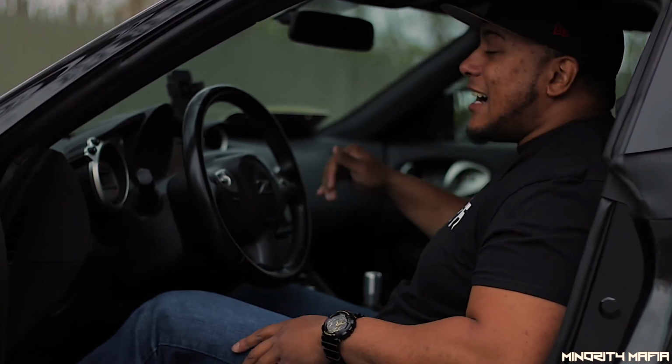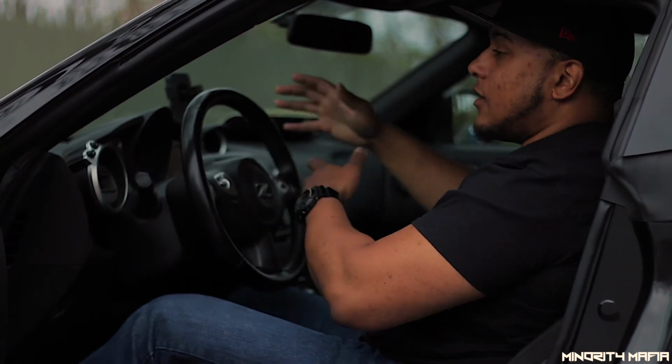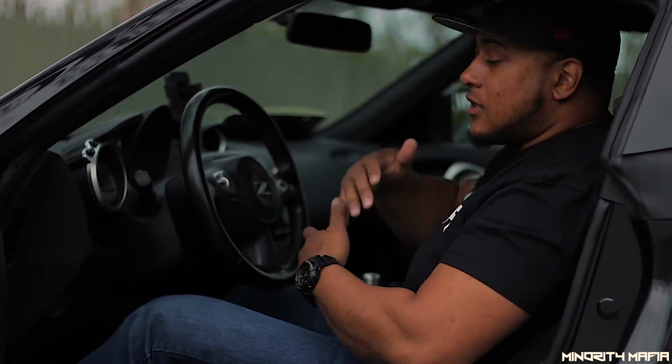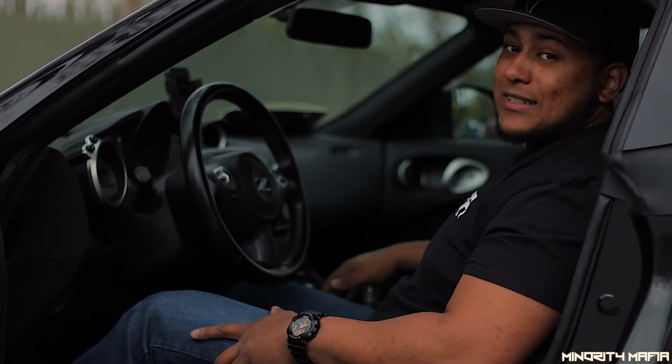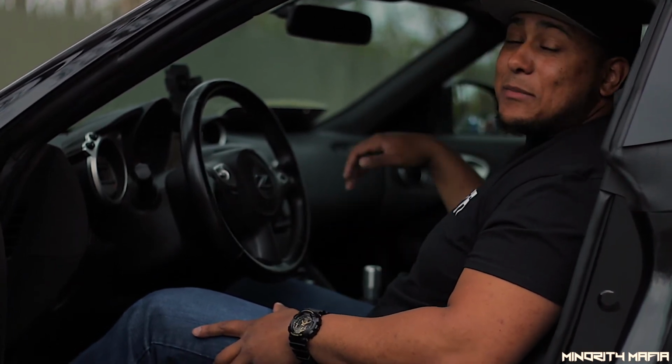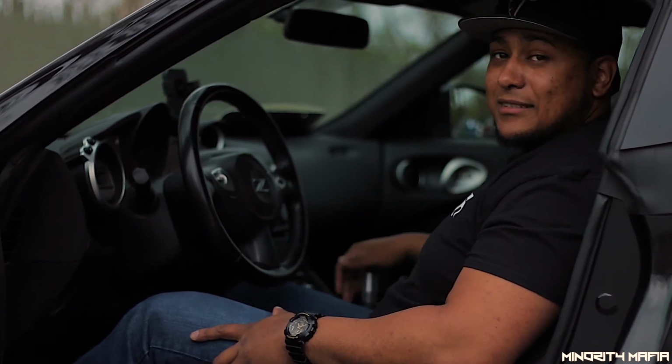So it gets very hot, and I think it has to do with the way that the shifter sits in the center of the car in relationship to the windshield. There's just no sun or no shade protecting the shifter, so having this metal shifter can be very, very dangerous in the summer, especially if you're driving during the day.